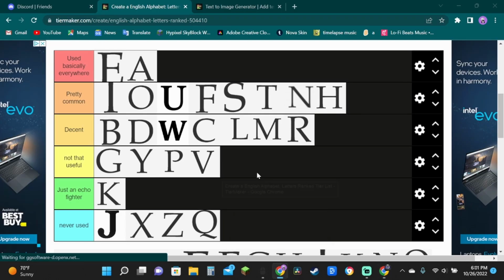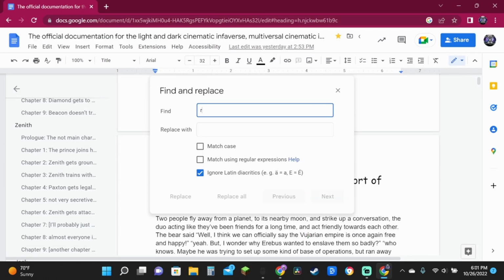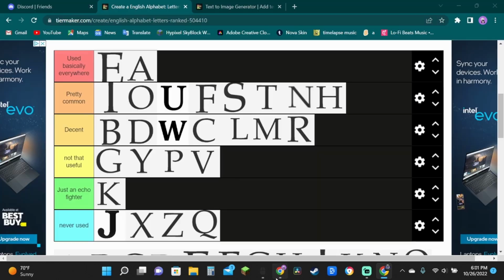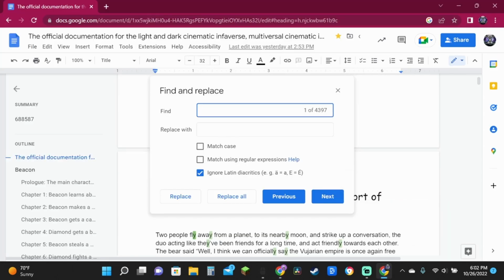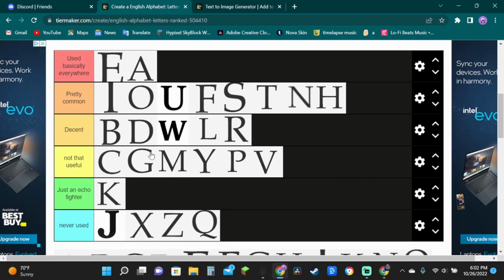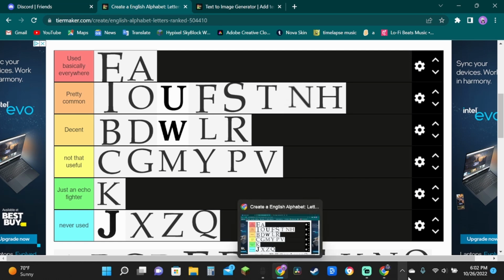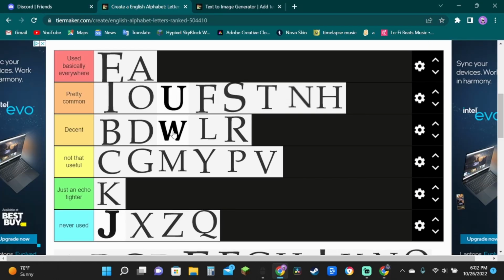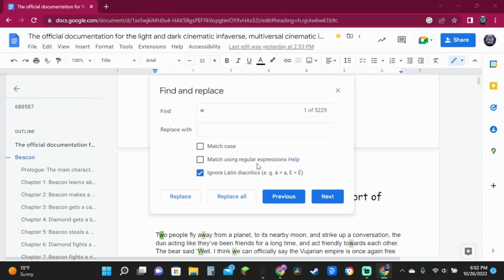Anyways, so next, we're actually kind of evening out some of these tiers, surprisingly. R, M, and L. Let's see how wrong those were. 9,000, 4,000, and 8,000. Anyways, C. Wait, I feel like C is gonna be kind of high. Never mind. It's the new gatekeeper of not that useful, apparently. What about W? Dude, my dog is barking a lot for some reason. 5,000. You know what? I will say 5,000 is where decent starts. So where do B and D go?